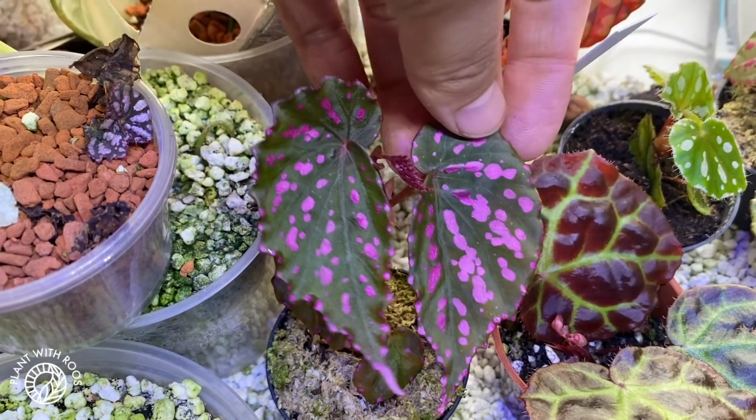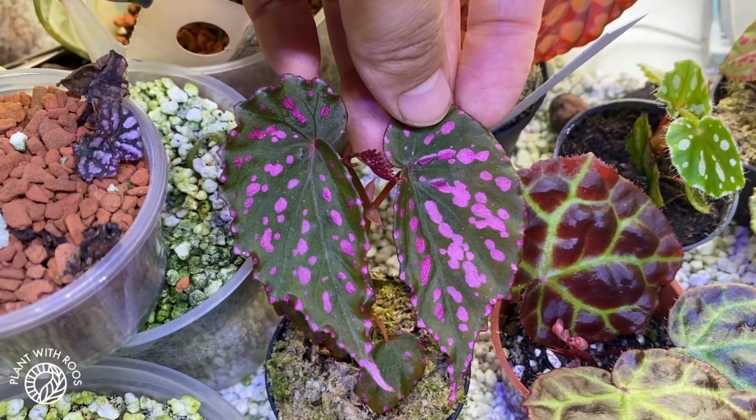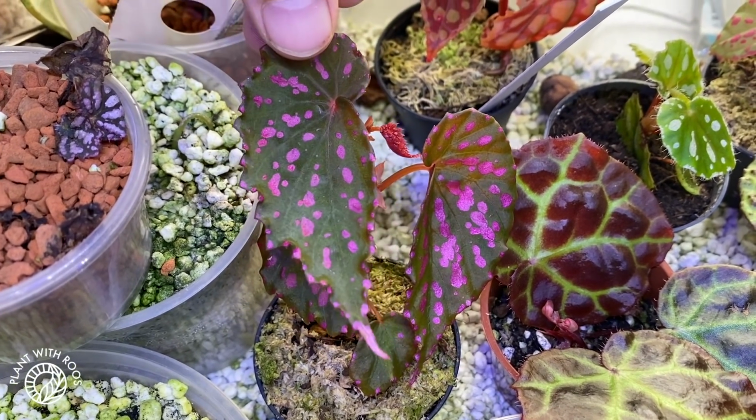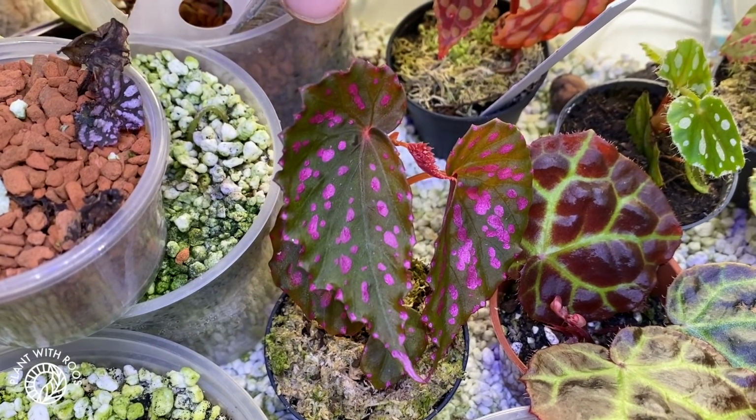It is still very beautiful. I think it gets a little bit too much light here, so it's getting a little bit lighter in color. If you give it less light, I'm sure the leaves would be a little bit more black and dark. But overall, it's growing well, and I absolutely love it still.